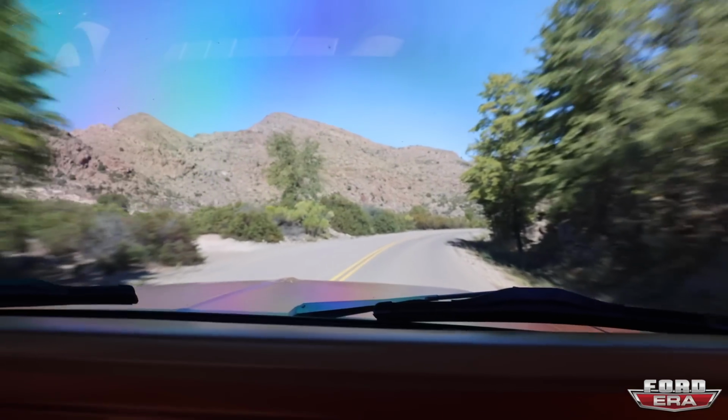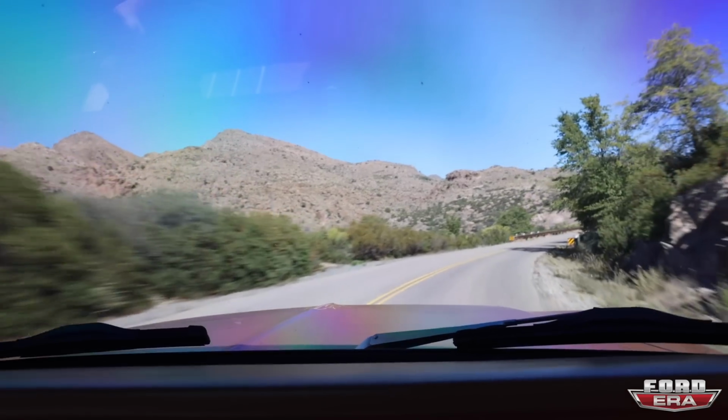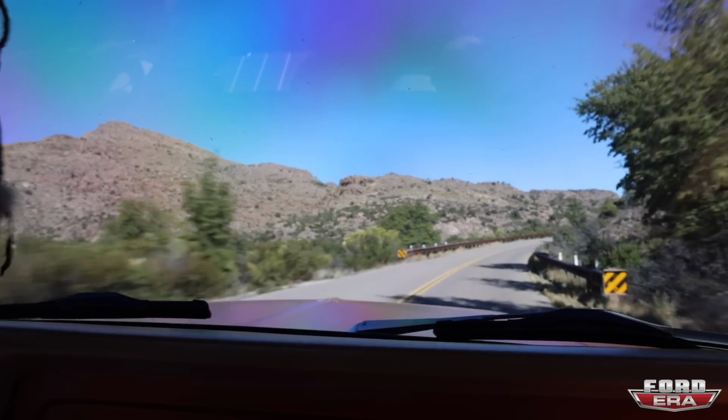Switchback action. There was a little straightaway, so maybe do a little pull.